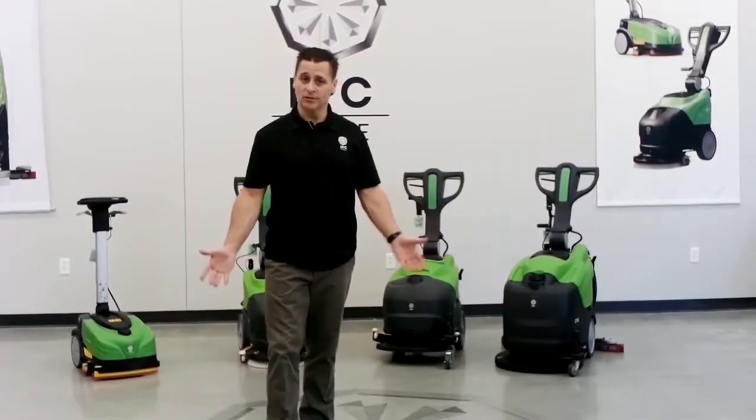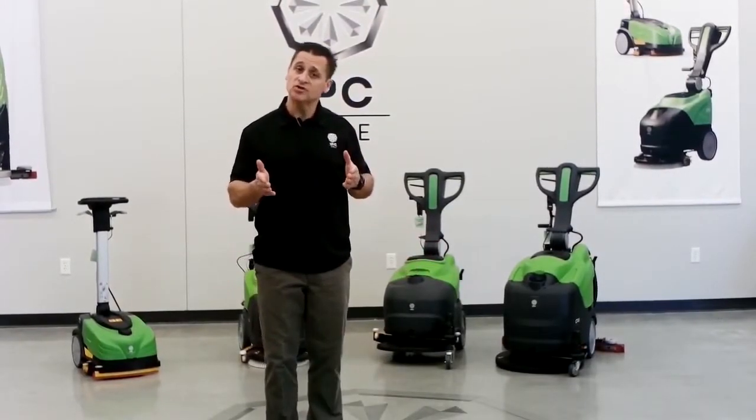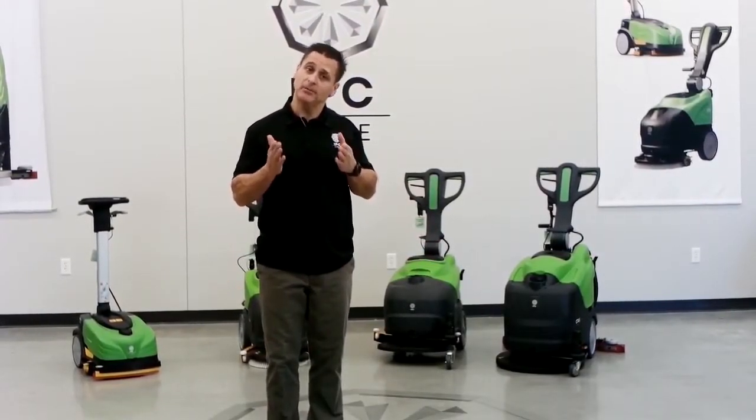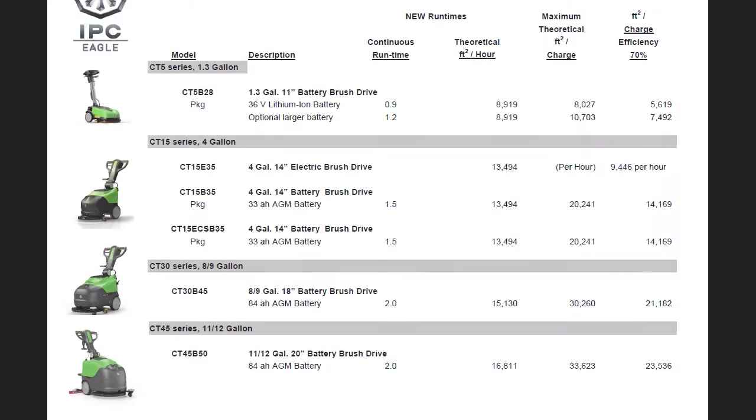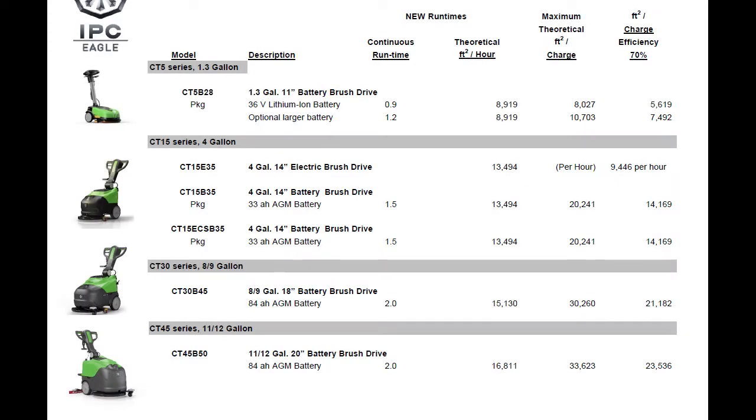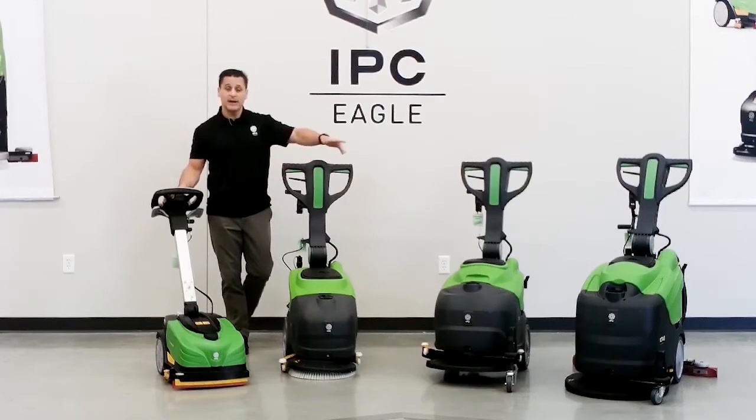So time is important. You need to determine which machine is going to best fit your application, not only on square footage, but how much time do you have to do the job. We have what we call the Get Right Size table. That Get Right Size table will allow you to determine which machine out of our family of scrubbers will get the job done. All of our units here are battery operated, and each one has a certain amount of square footage that it was built to clean.